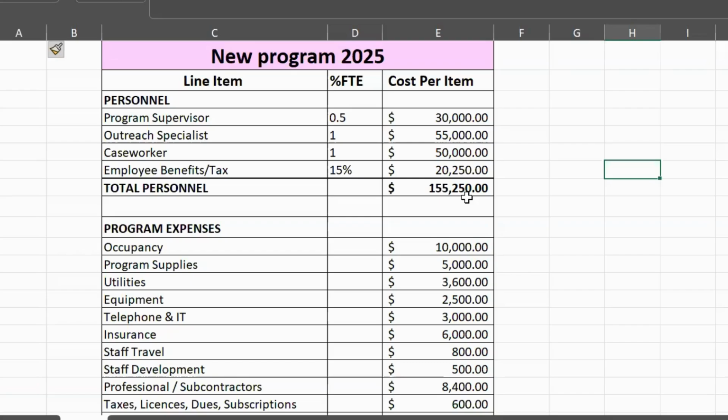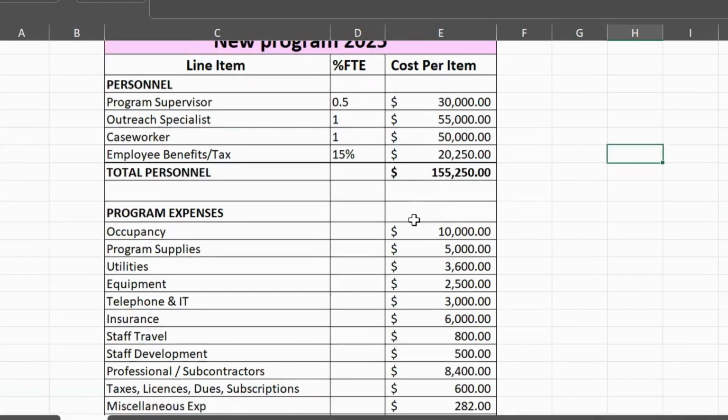We have the program supervisor working part-time at 0.5 FTE. So they make $60,000 a year. Part-time is half of that, so that will be $30,000. We have an outreach specialist full-time for $55,000, a caseworker full-time for $50,000, and employee benefits and taxes 15%, which comes to a total of $155,000.